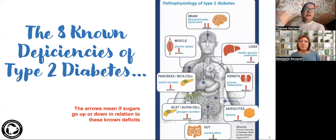So in terms of type 2 diabetes, did you know that there are at least 8 known deficiencies that are related? Now, when I say deficiencies, what's another way to say this, Stephanie? It's like things aren't working well, right? Right. Things aren't working as well as they should. Yeah, so the arrows here, the red arrows up and down, that just means if your blood sugars go up or down in relation to these known areas of issue in your body.